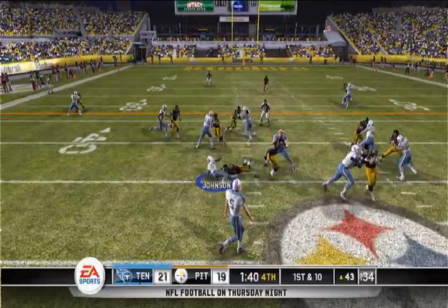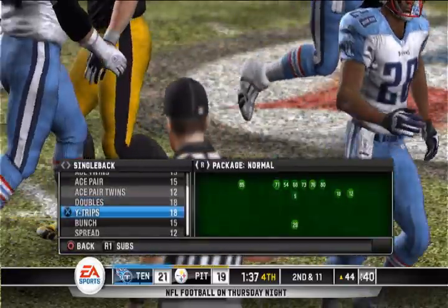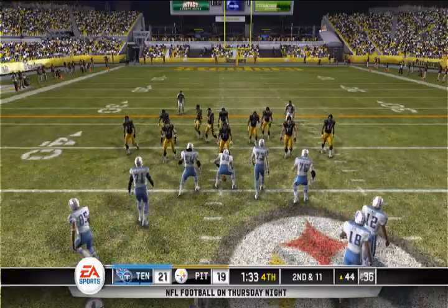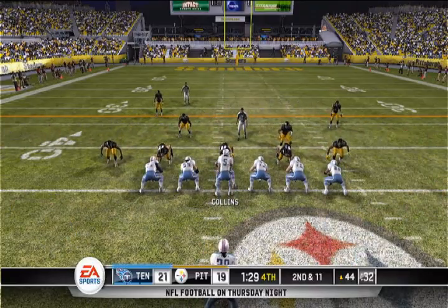Johnson gets the call again. Hit and drop behind the line. Did you see how fast that linebacker was on that one? Not only did he recognize it, but when he did recognize it, he had the explosiveness to get there.